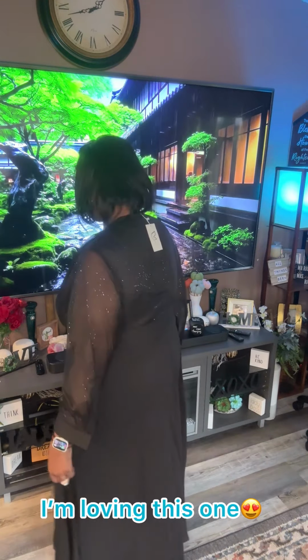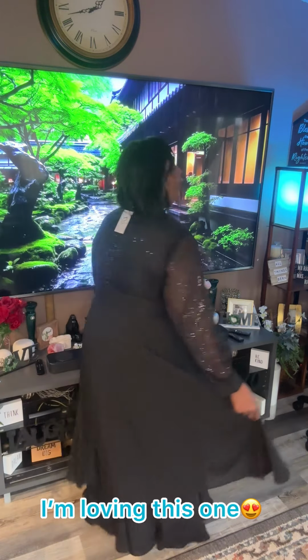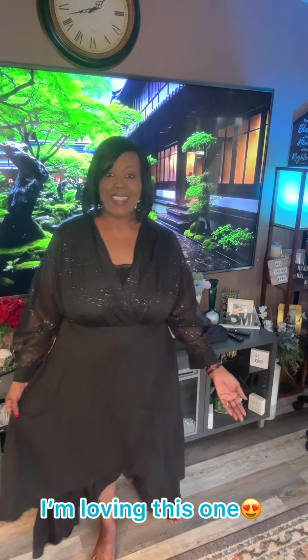Okay, outfit number 4. Y'all, this dress is gorgeous. Oh my goodness. I absolutely love this dress. This is going to make a very beautiful cocktail dinner dress or just going out on the town with my hubby. Yes. So, oh my goodness, I love this one.